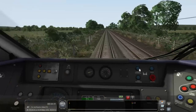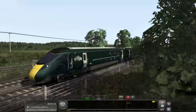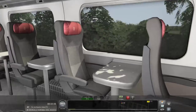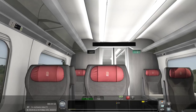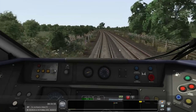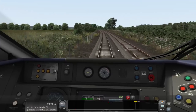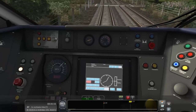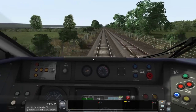Oh, I've opened that front again. Oh, it's loud in here. Very loud. Thankfully, it's not that loud up here. This actually uses the 170 sounds as well, the original 170 sounds, which is why it's pretty deafening.